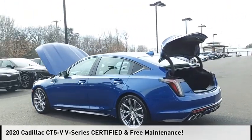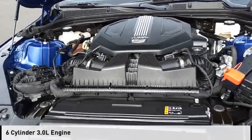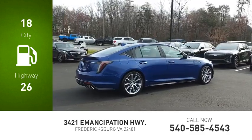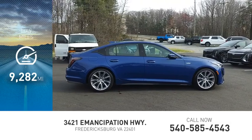This vehicle is powered by a rear-wheel drive, 6-cylinder, 3.0-liter engine. Great fuel efficiency saves you money by requiring fewer trips to the gas station. This vehicle has less than 10,000 miles.